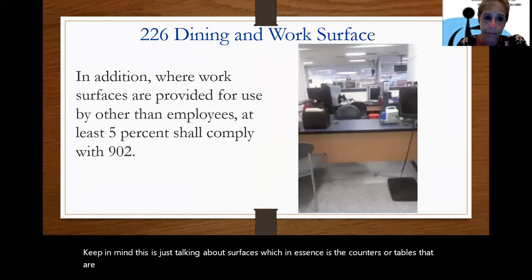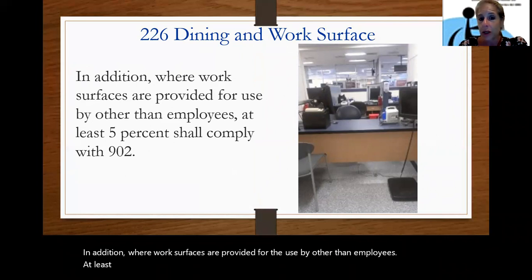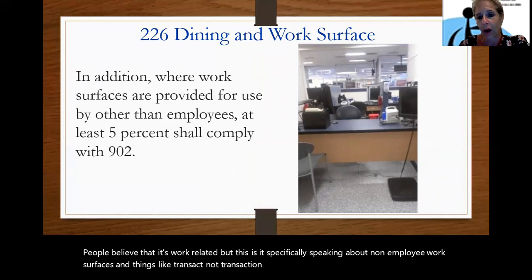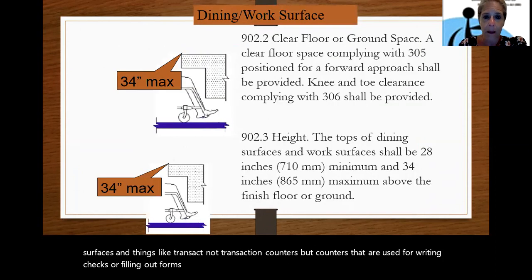fixed or built in. In addition, where work surfaces are provided for use by other than employees, at least 5% shall comply. This is another misunderstood area, because it talks about work surfaces. People believe that it's work related, but it's specifically speaking about non-employee work surfaces, and things like, not transaction counters, but counters that are used for writing checks or filling out forms, registrations, etc.